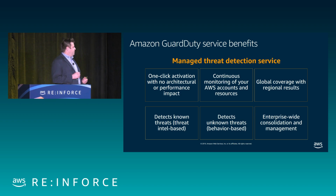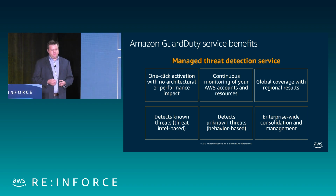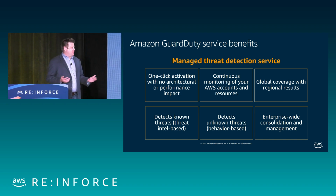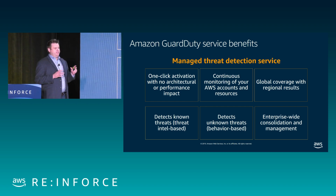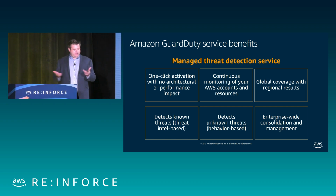This is really useful because it allows the individual line of business owners, the people that own those applications, to still go in the console. They can see their own findings. They can be responsible for the security events that are happening in their account. But from a security team perspective, you can see a global view across all of your accounts.